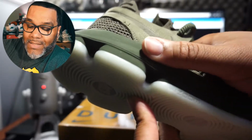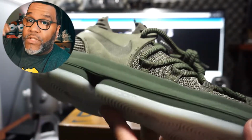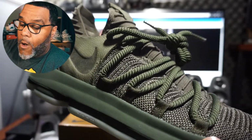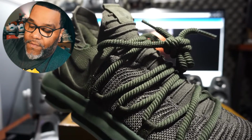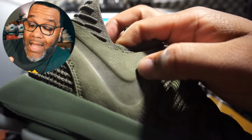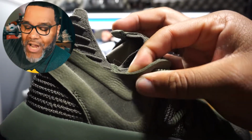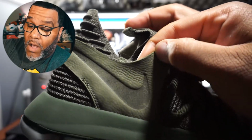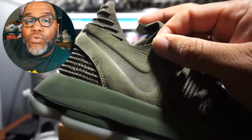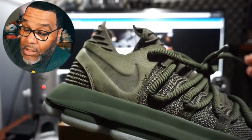The rope laces seem to be a tad bit thicker. I would have to actually check or compare with the laces that I have on the prior KD10 releases. And it feels like faux leather. I'm looking at it with a close eye, and it really does look like leather. It feels like leather, like I once had a jacket that felt just like this. It was actually a leather jacket. And this feels quite close to it. It's not suede. It's not actual leather. It's like a weird mixture, but it looks and appears to be leather.